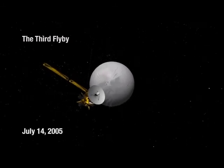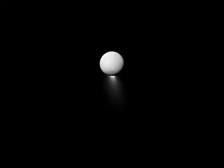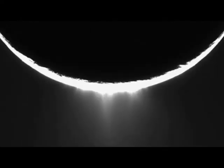We came within 175 kilometers of Enceladus. Then we got the data back, and it was spectacular. And then we found the evidence. Geysers coming out of the South Pole with water vapor and water ice particles. They were active geysers at the South Pole of Enceladus.